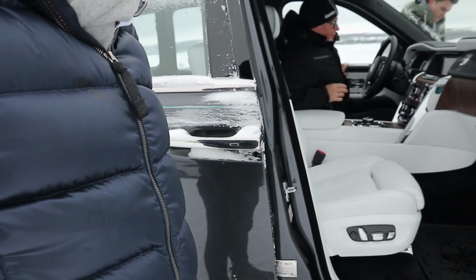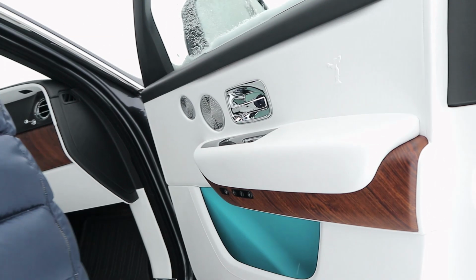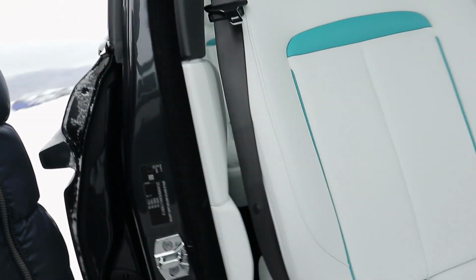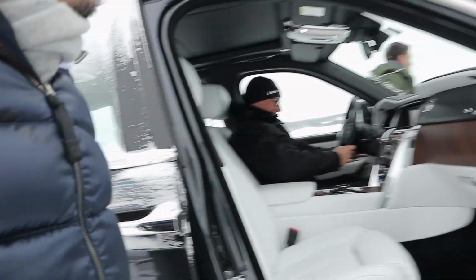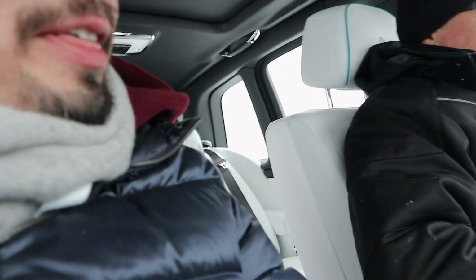Look at this. Damn, this gorgeous interior. What color is this? Turquoise. Very fancy turquoise. And like all Rolls-Royces, you have to clean your feet before you step in. And do I have to close the door myself, or is there a button? There is, of course, a button. Thank you, James. You're welcome. That's my middle name.